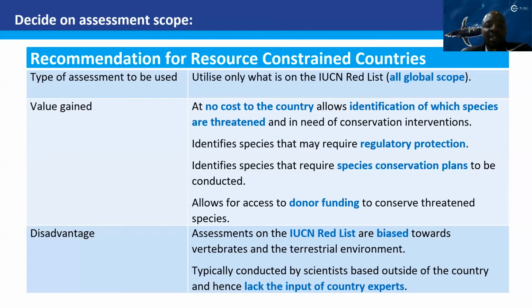Again, when you use species that are found on the IUCN Red List of Threatened Species, it allows for the identification of threatened species and species that need conservation intervention. It also identifies species that may require regulatory protection, like your wildlife economy species. It also helps you to identify species that require conservation plans.